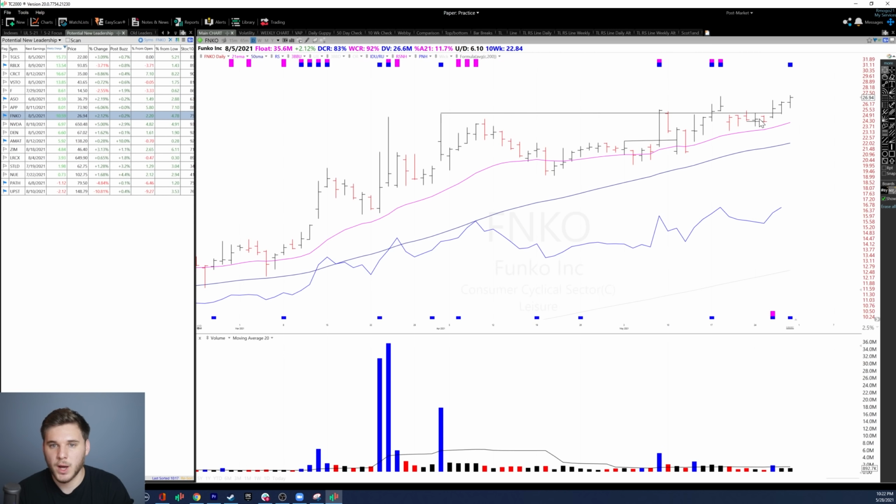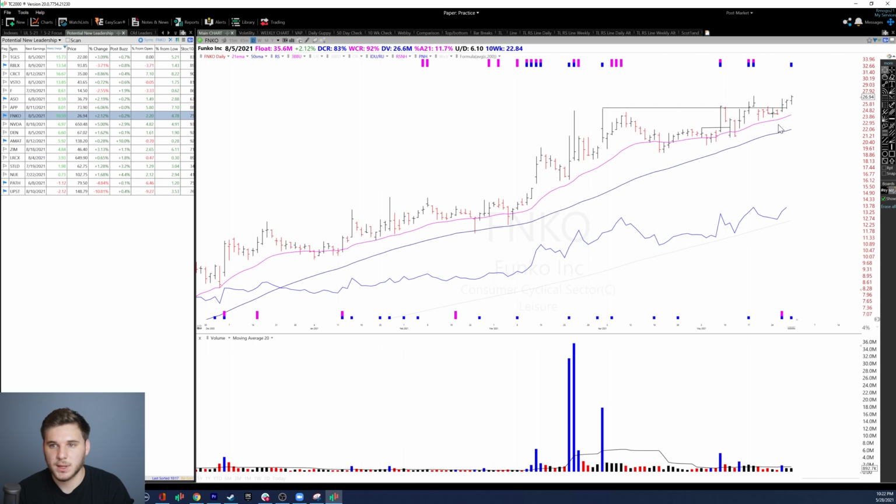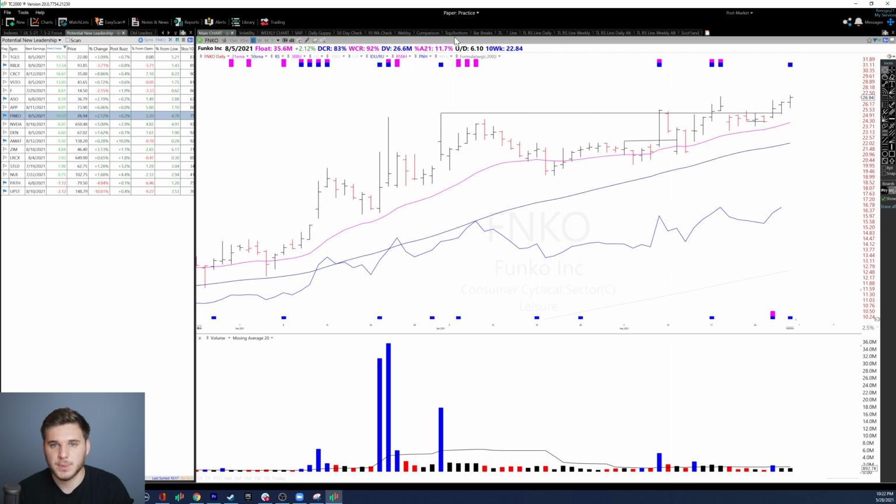FNKO, nice move as well, breaking above the 25 level and the inside bar and up, and overall right near all-time highs at this point. Really strong move here, and the up-down volume ratio is still very, very high at 6.1, so there's a lot of accumulation happening to this name.